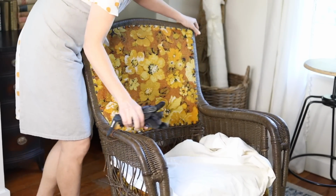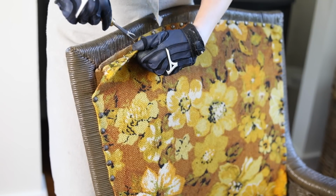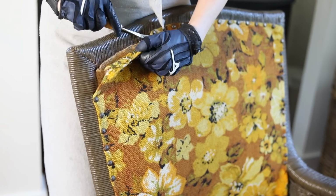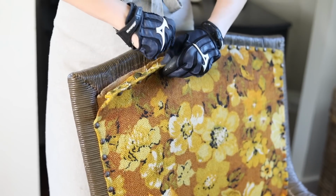So I'm actually gonna open it up with you guys and let's look at what's underneath. I have my staple remover, which is great for upholstery tacks, and I wear batting gloves to protect my hands. Let's look under here.